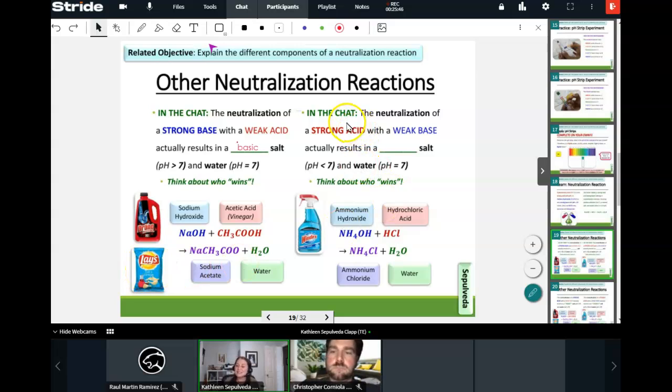All right, so let's take a look at this one, the neutralization of a strong acid with a weak base. Kind of along the same lines as they taste good at first, then there's some kind of, I don't eat them. My brother, on the other hand, loves them. And I always tell my brother Ryan, he's so nasty.